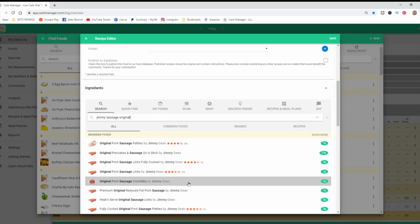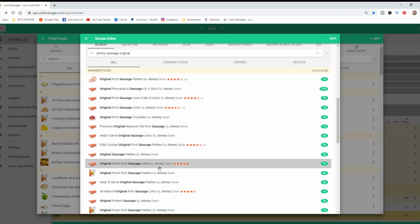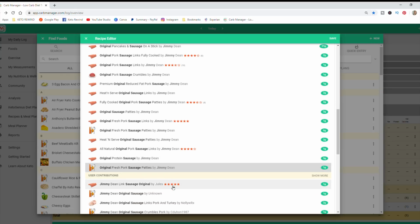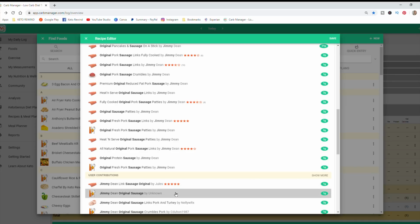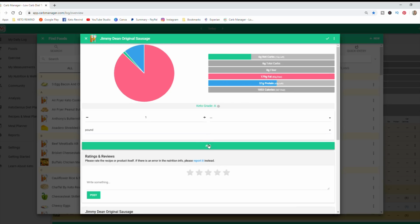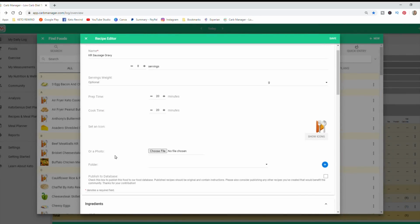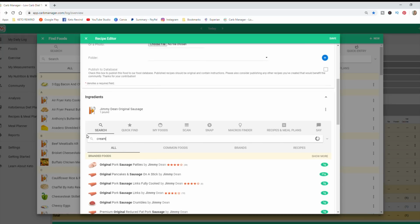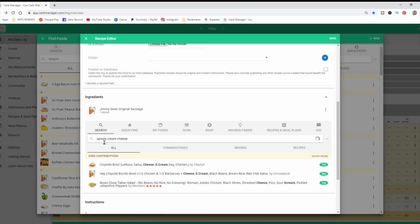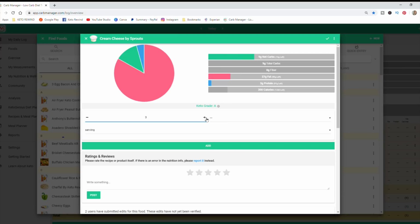Here we go. So, no, not that one. So we're going to put 1 pound, because it's roughly 1 pound. Add that in. And then next we're going to search our next ingredient, which was cream cheese. And I use Sprouts. I like to use the brand because macros will vary by brand.